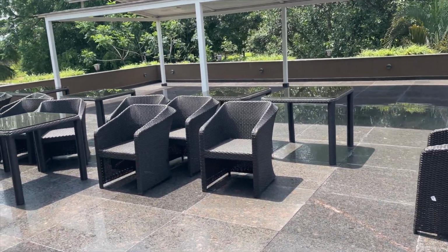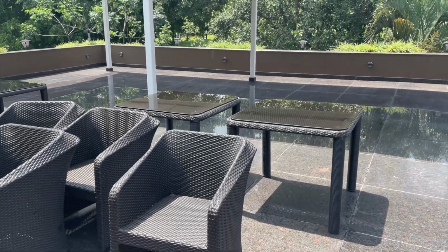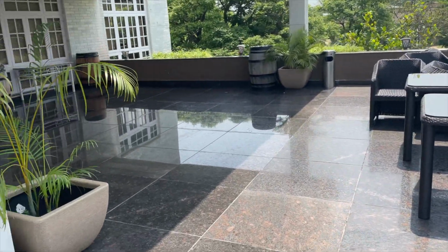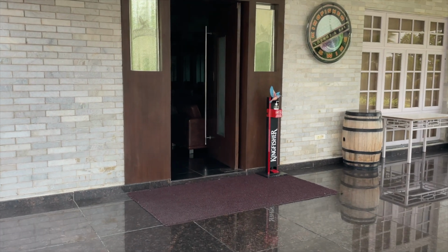So guys, this is the outdoor seating where you can have some food and drinks and chill. Also, they have their bar and lounges inside.